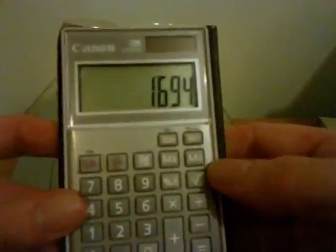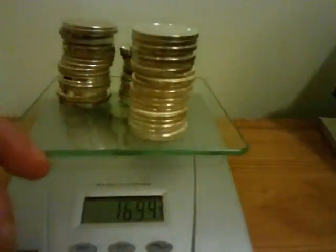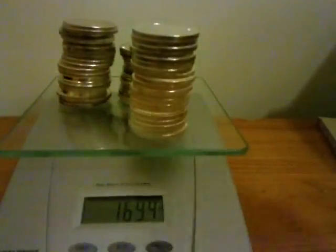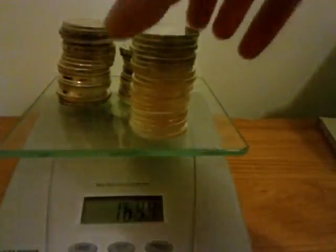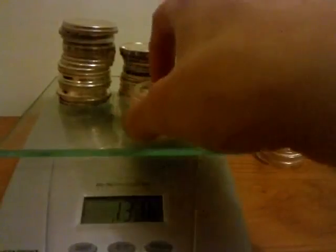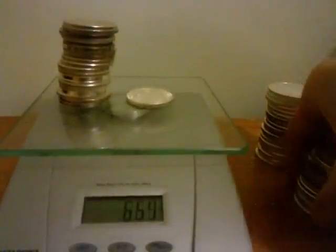And what we'll do is we'll divide this by the amount of grams that's in a troy ounce. That is 31.1, which gives me a number of almost 54 and a half. 54.47, we will say. Now, how could that be? All these coins are 1 ounce coins. And the answer to that is because of the amount of extra silver you get with each coin.